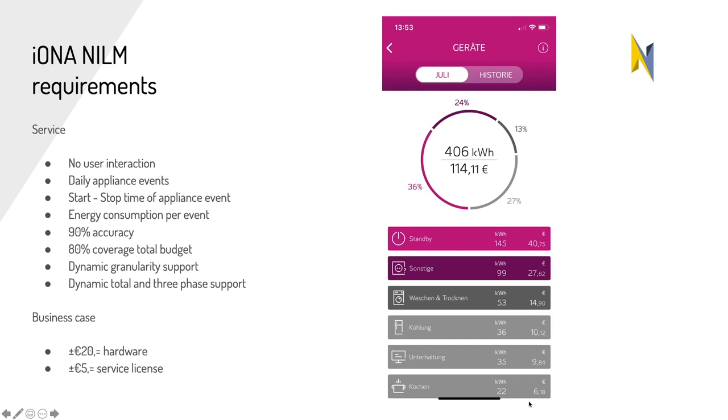And the aim is to give consumers insight in their energy bill. And in order to do so, you need to capture about 80% of the monthly energy usage of a consumer. So the coverage should also be above 80%.